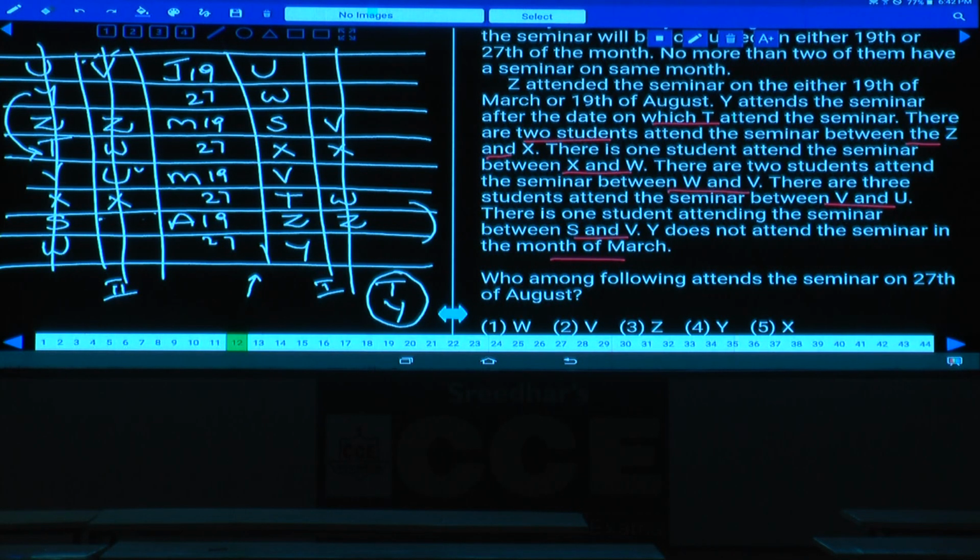Rather than representing the data like this, some other students represent it like this, by Jan 17, 29, box type. Next one, March 17, 19 and 27 and so on. If you represent like this, then I will explain the difficulty in this one. First write down this. January 19, 27, March 19, 27, May 19, 27, August 19, 27, and the order is UW, SX, VT, ZY.